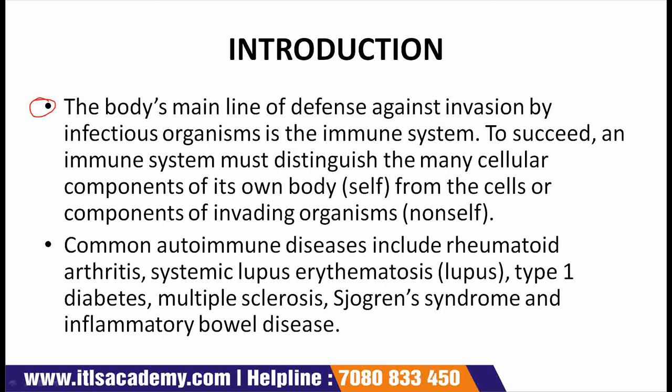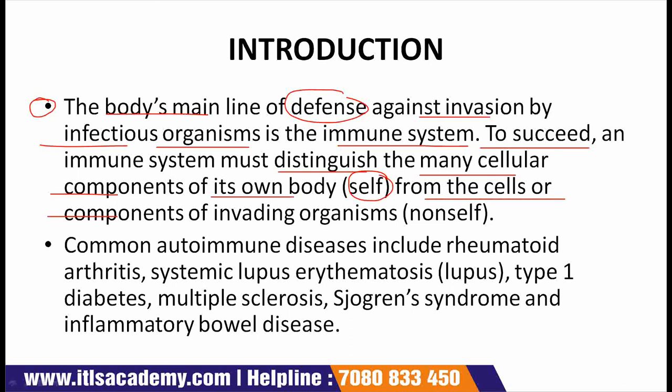First point, the body's main line of defense against invasion by infectious organisms is the immune system. To succeed, an immune system must distinguish the many cellular components of its own body, that is self, from the cells or components of invading organisms. These invading organisms are non-self.